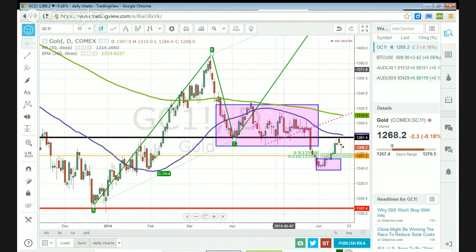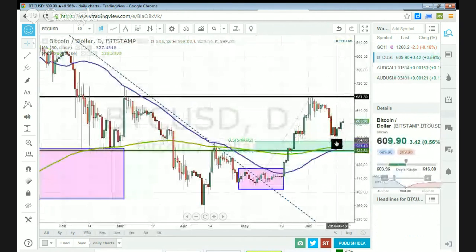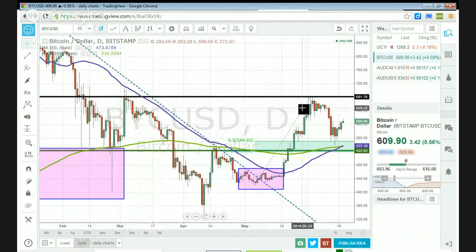Okay, so that's gold. Let's take a quick look at Bitcoin. We are bouncing off here. This breakout, this swing low, we were in a range for almost 2 months, or a month really. We broke out. We had resistance at 680, which was established here. Price started retracing from that. We have had a 50% pullback from this swing low to this swing high, and now price is rallying.